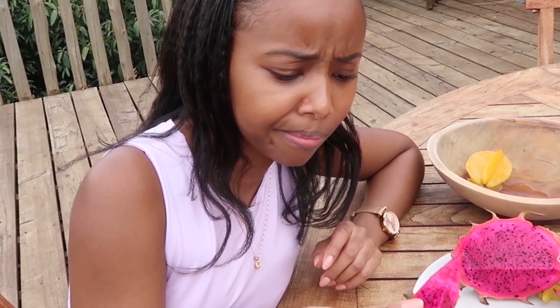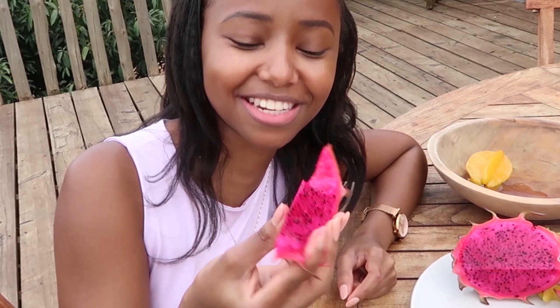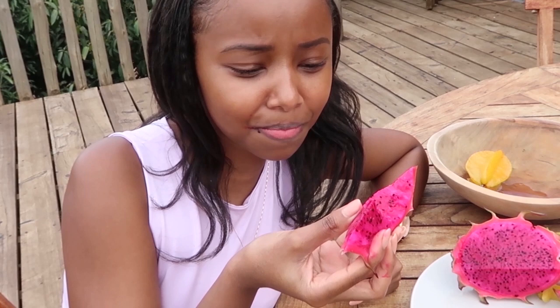Expected it to be crunchy. It doesn't taste as elite as it looks. It looks like such an elite fruit, but you know how crunchy a watermelon is? That's what I was expecting. But you bite into it and the texture is like a banana. Very disappointing. But still tastes good.